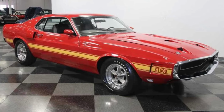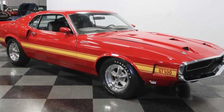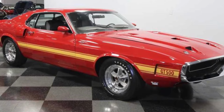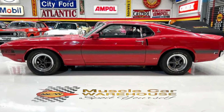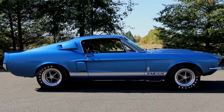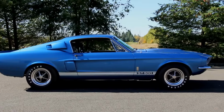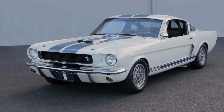On a personal note, the 1969 GT500 Cobra Jet represents everything that's great about classic muscle cars. It's not just about the performance figures, though they're impressive, but the overall feeling of driving a car that looks and feels like it was built for one thing: dominance. The sound of the Cobra Jet engine, the sheer power it delivered, and the bold styling made this Mustang a legend in its own right.